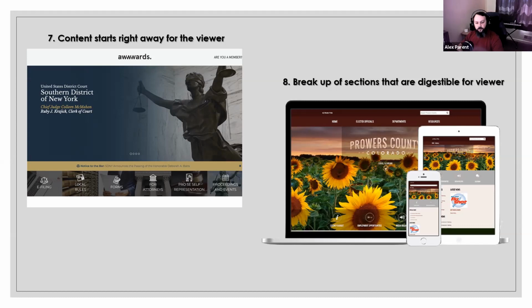Another thing we can do beyond just white space to make content more digestible and easy to read for a user is to break those sections up. It wasn't that long ago that users asked for everything to be crammed into one viewport on your screen. So if you scrolled at all, a lot of people considered that poor web design.